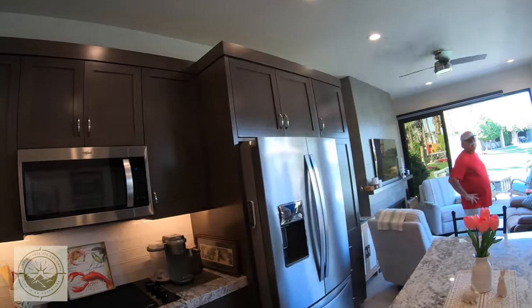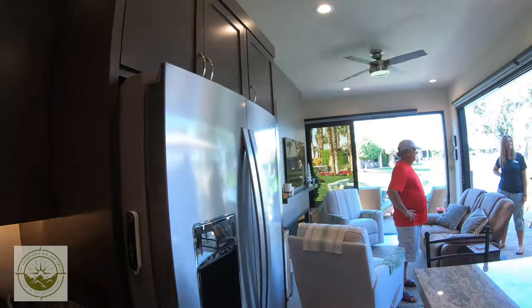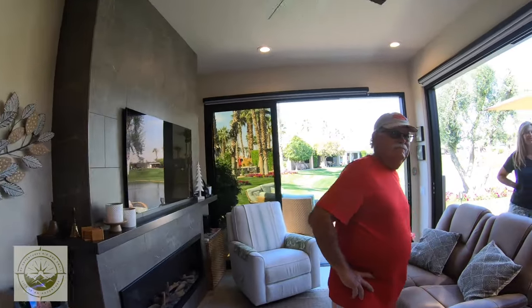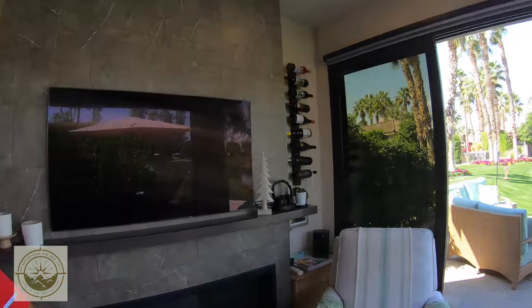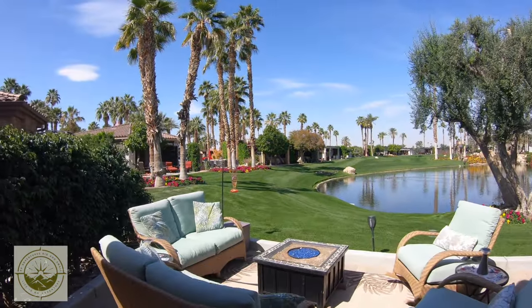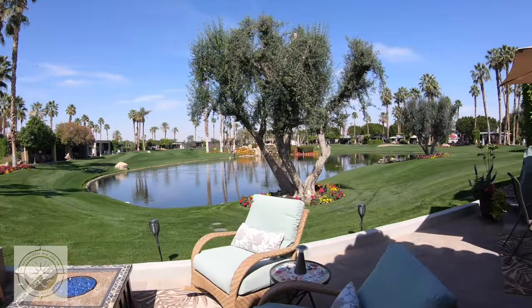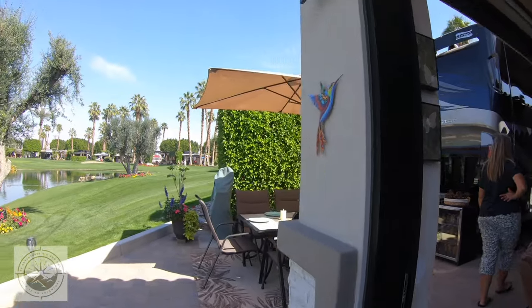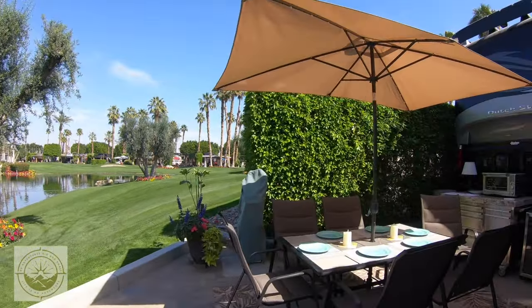Again, tons of storage, which everybody needs. Good size island, too. Now this one, it looks like they've emphasized the outdoor living space a lot. You've got a lot inside, but then you've got that living room right outside looking towards the lake and the golf course. And then off to the side here, you've got another dining space outside. Very nice. It's beautiful.